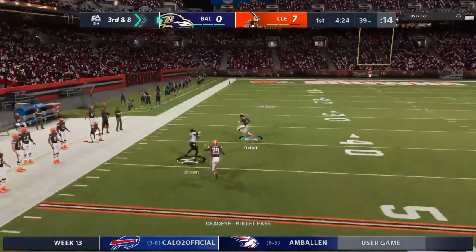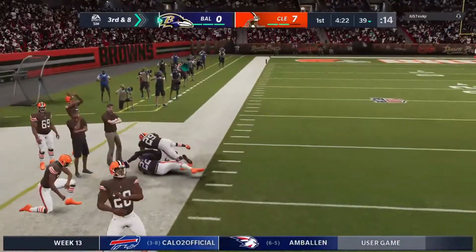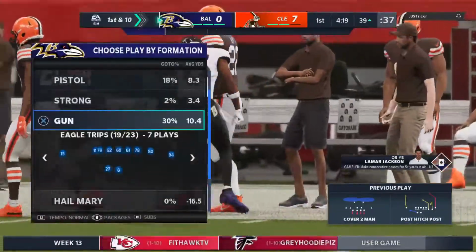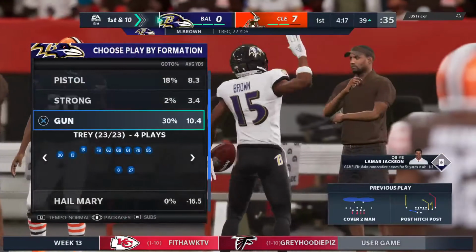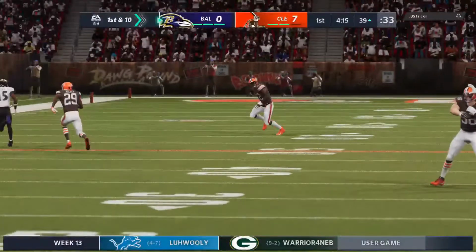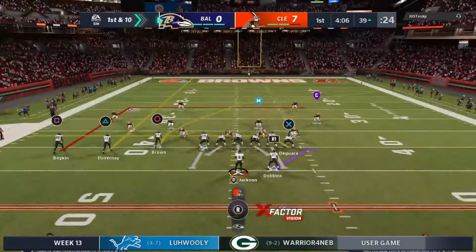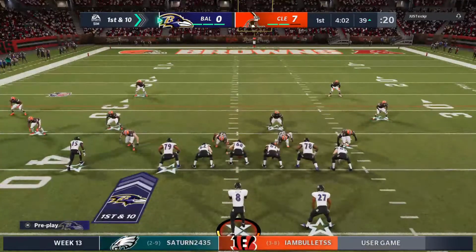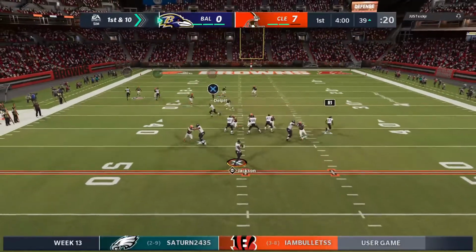Jackson from the shotgun. And he's got his man, Marquise Brown. And he will have a Ravens 1st down as they're able to get the 3rd down conversion. Give them 22 there on the 3rd down conversion. 1st down, Baltimore. So again from the 39, this time from the other side of the field. Here's 1st and 10. From the gun, Jackson.